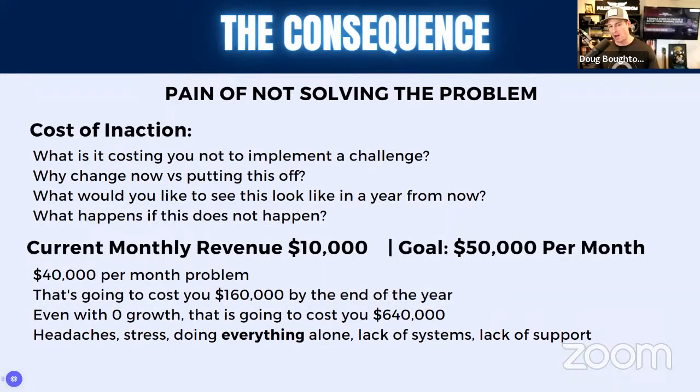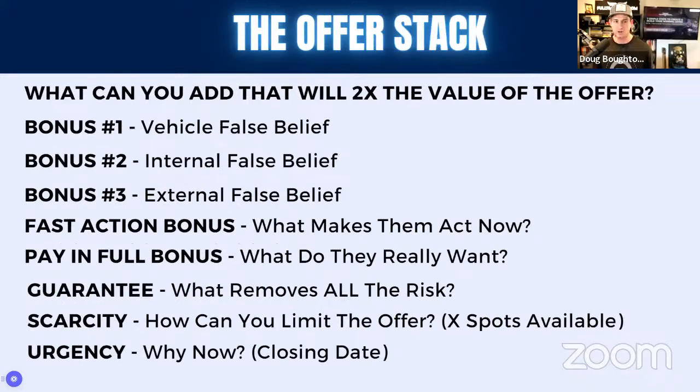You need to show them how the cost is far greater. Can you tie it to a number? Do you have to even do that? But the cost and the consequence is massive. If you could help them see that, and then they could see how you help them solve it in faster time with better results, that's when they say yes to your offer. So now you're starting to get clear on your offer stack.